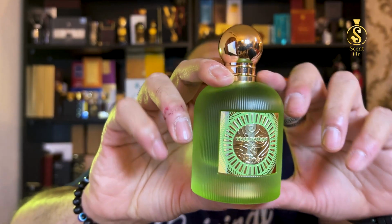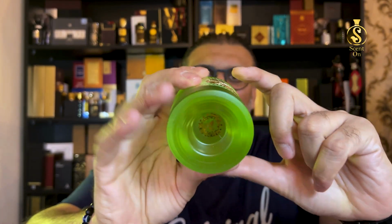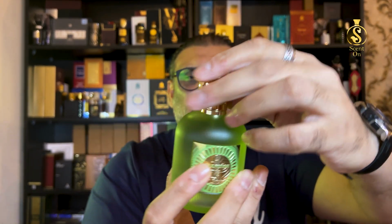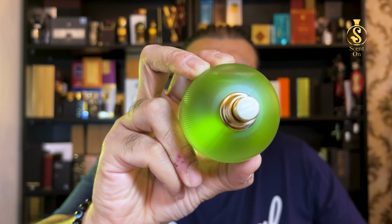So the first one, Pear Potion. You can see the bottle. Bottles are stunning and beautiful. You can see these are barrel shaped bottles with a deep cavity here in the bottom. You can see the caps, rounded caps. The caps are made of metal and they are very heavy. The finishing is beautiful, top notch. You can see the detailing on the atomizer. You can see the name of Paris Corner on the top of the atomizer, and it's printed, it's not engraved. And let me show you the atomizer here, and here you go.